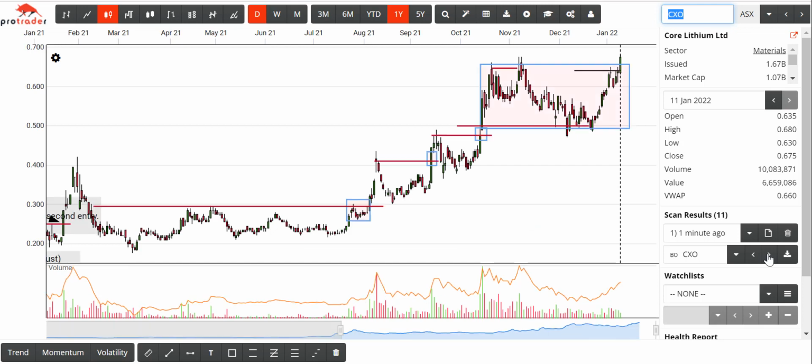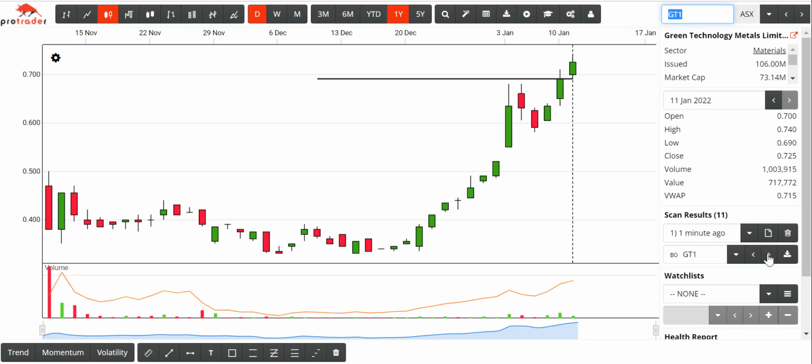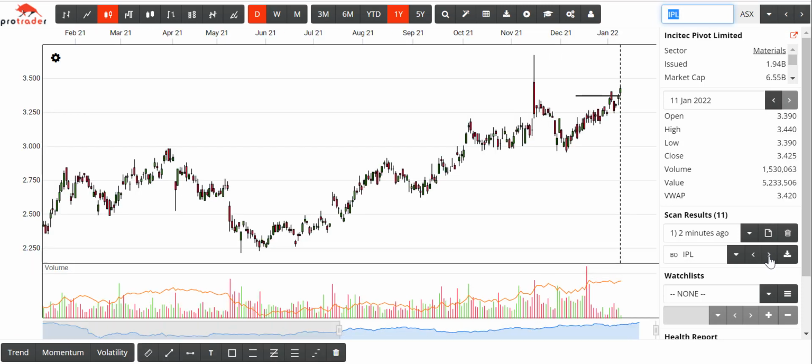CXO, as Frank's mentioned, is breaking out today. GTI, this looks like a recent float, was November last year. That is a neat pattern, but it's very short. You'd ideally like that to be longer. It's popped out. I can't say there's too much wrong with it other than I would like to see a longer pattern for a longer run. That's just me. IPL looks great.